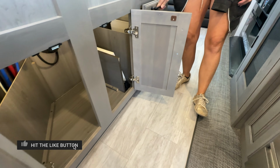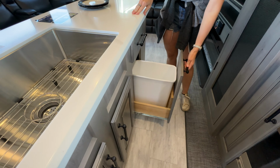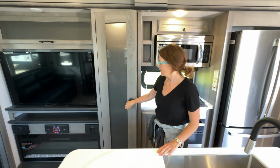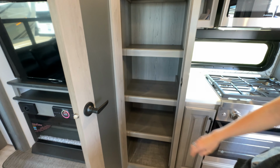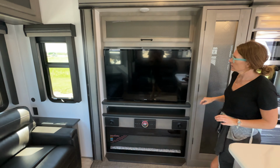The kitchen island has lots of storage underneath and a beautiful deep stainless steel sink, and we loved this gorgeous white finish on the countertop. Overall, the kitchen has tons of storage, including this floor to ceiling pantry, but where we thought it was lacking was in usable counter space.